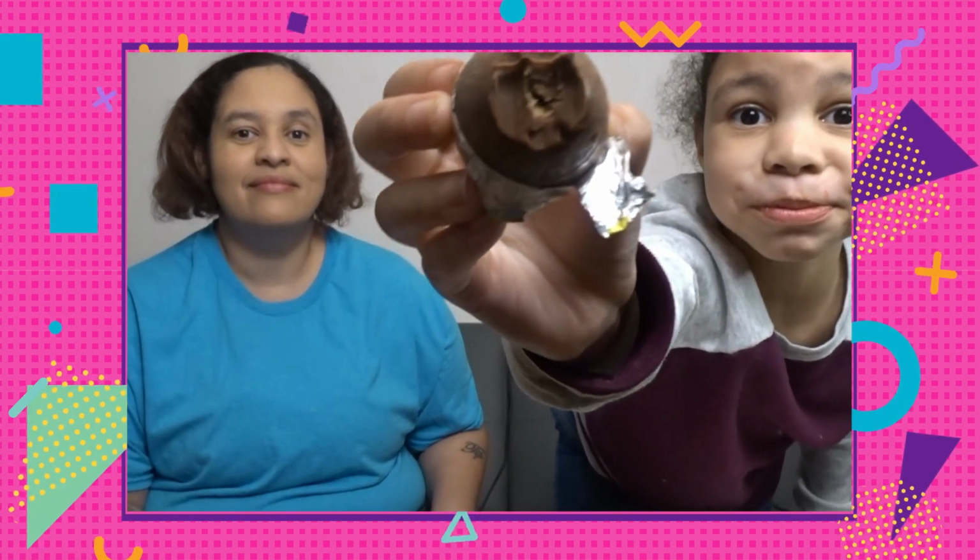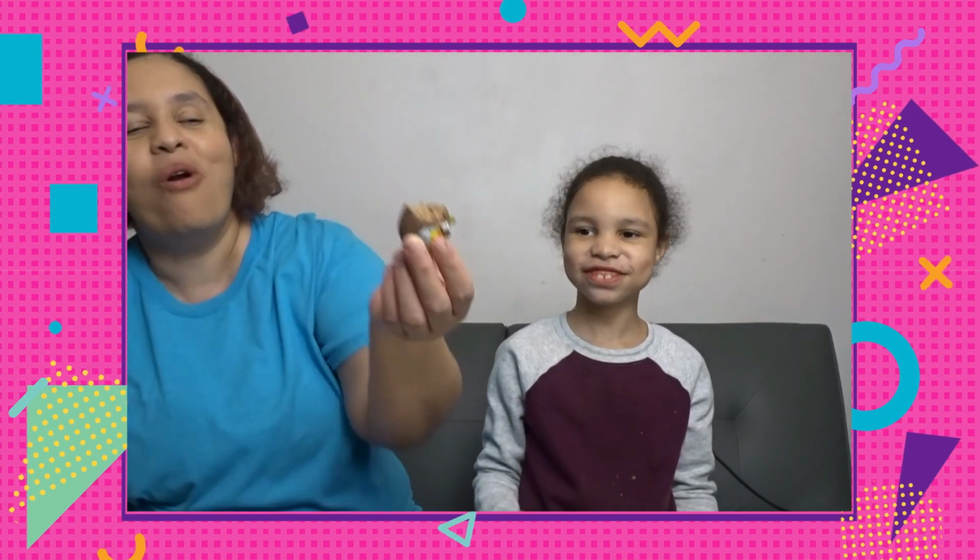Look. It's got the little designs on it. So it's got like peanut butter on the inside. Don't take a big piece. Yeah, I can. It tastes like Reese's.